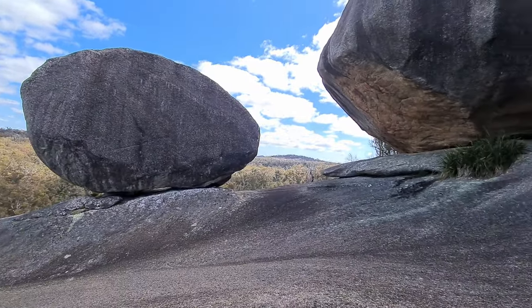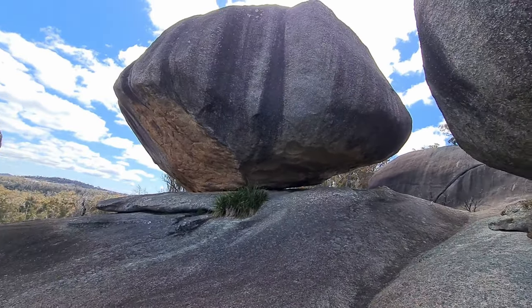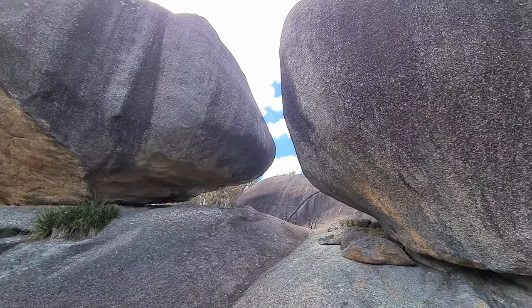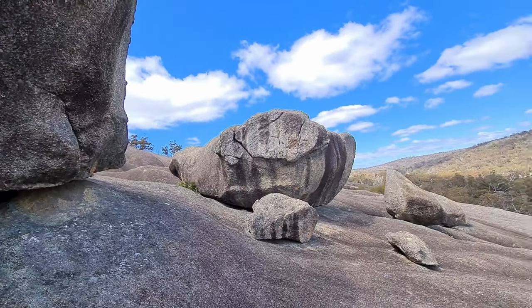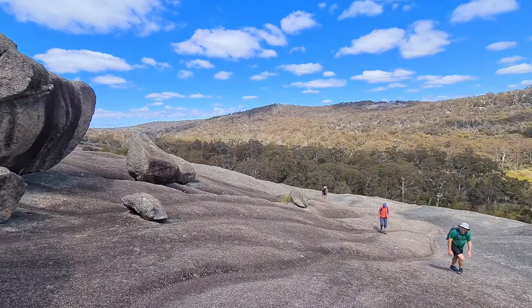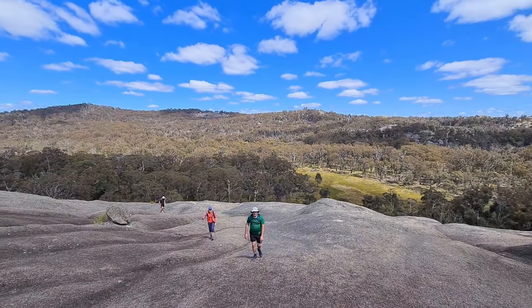I absolutely love this place out here, just because it's so isolated, yet has so much character. You're walking on acres of this solid granite that's been here for, well, a really long time. I find it almost a spiritual experience.